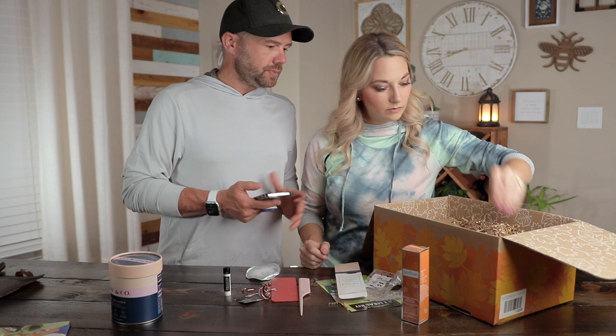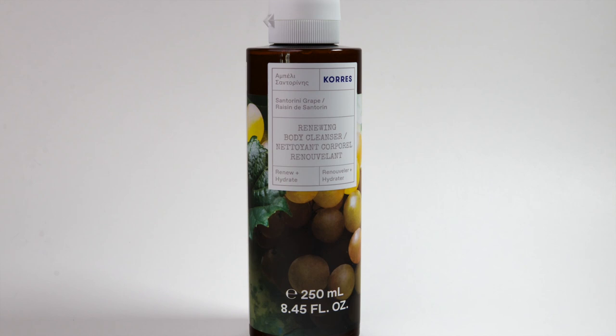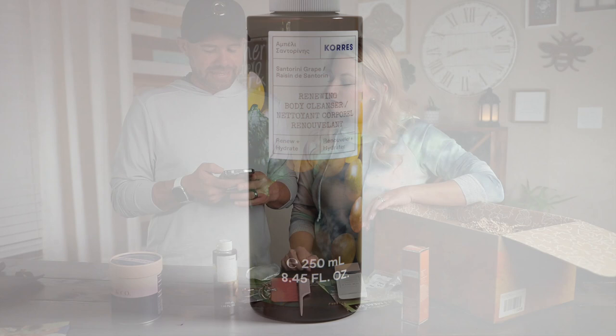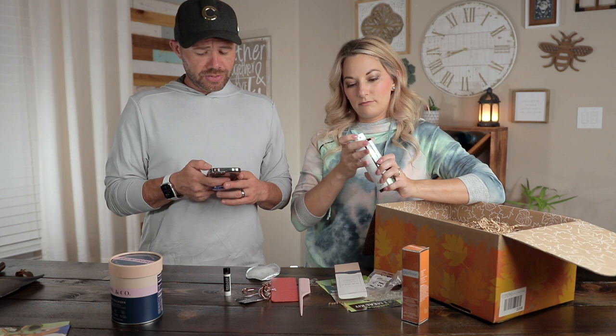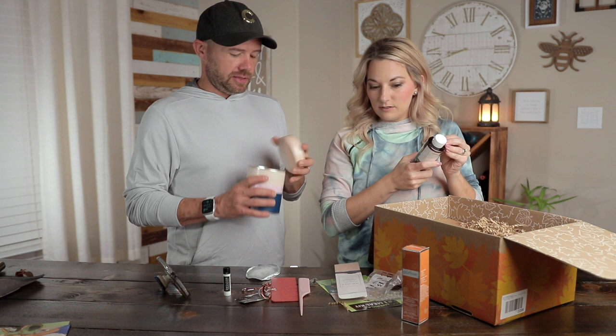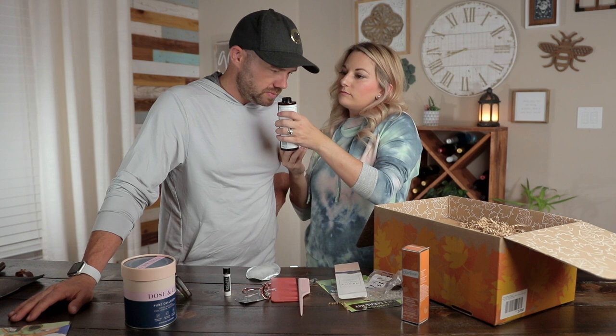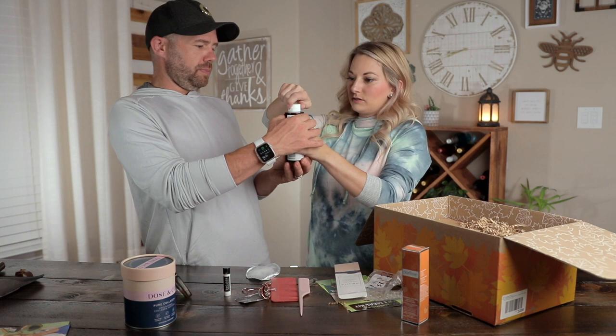All right. Here is this next one. This is also one that I chose. That is the Kors Sanatori Grape Renewing Body Cleanser, valued at $19. Cleanse your skin with this luxurious foaming shower gel to maintain the skin's natural moisture levels. Helps your skin feel soft and velvety. Made in Greece. I want to smell it. I'm surprised that this didn't have a smell at all. I would have expected it to smell like vanilla. Ooh, I like that. Nice.